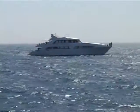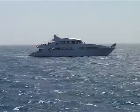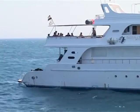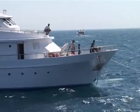An hour later, I was watching another boat arrive full of divers. Officially, the British government has banned all diving on wrecks that are declared war graves, including the Thistlegorm. But that ban has never been enforced. Watching boats come and go here, one can only wonder how much longer they will look the other way.